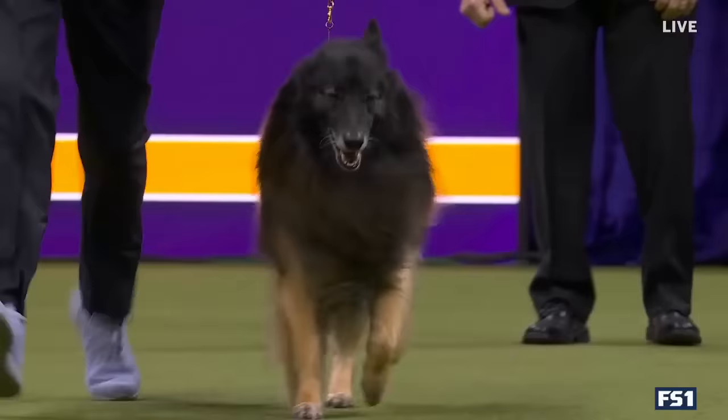Michael? The Finnish Lapphund is a reindeer herding dog from the north of the Arctic Circle. Their double coat is waterproof and serves them well in the coldest climes. For years, they've been very popular in Scandinavia as family pets. This is Finnish Lapphund, number 15.